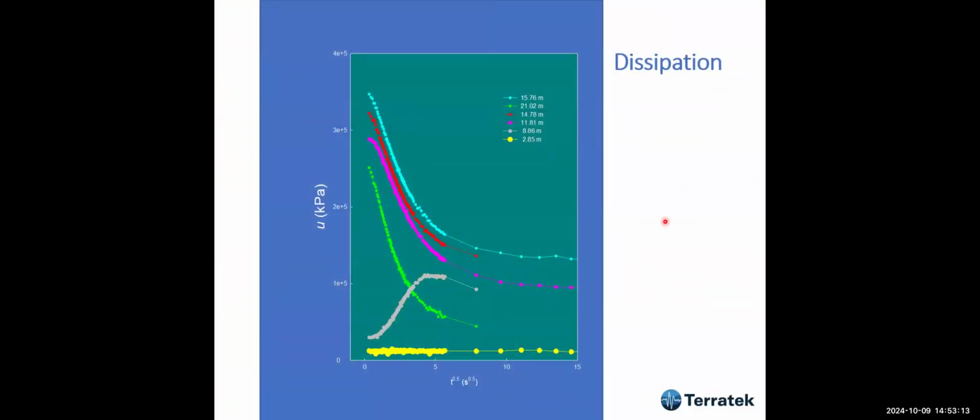A dissipation test is when you stop the cone penetration and you measure the pore pressure, and then you plot square root of time in seconds, and you have this kind of curves. So here we have a high pore pressure, and some time later, what you have here is the groundwater pore pressure. This is the generated pore pressure during penetration, and then some time after dissipation, this is the groundwater. So if we stop the penetration and leave for some time, depending on the permeability of the soil, you're going to get the groundwater pore pressure at that position.